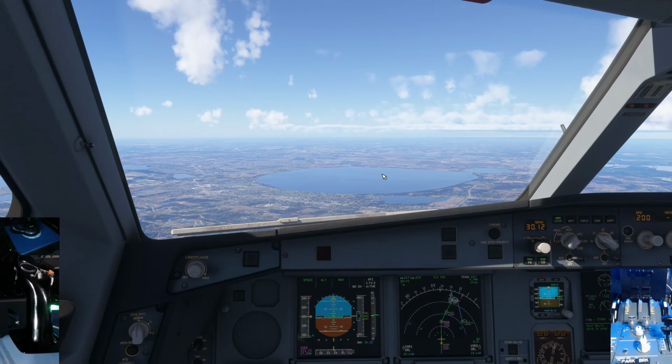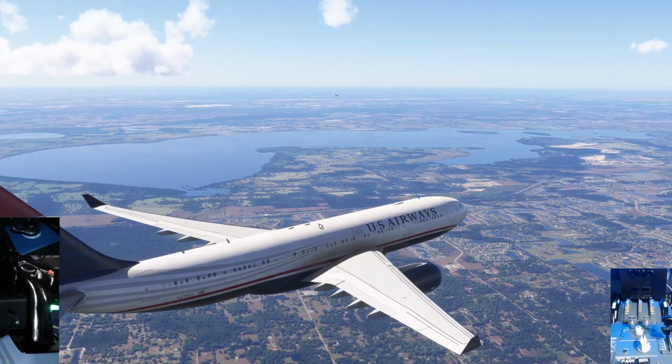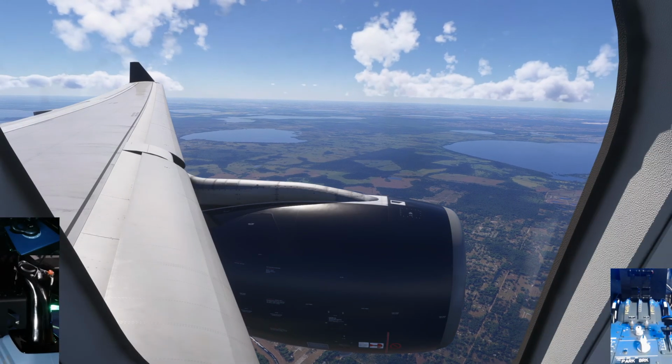Alright. There's that Merkin on the parallel. Gosh, that looks amazing.